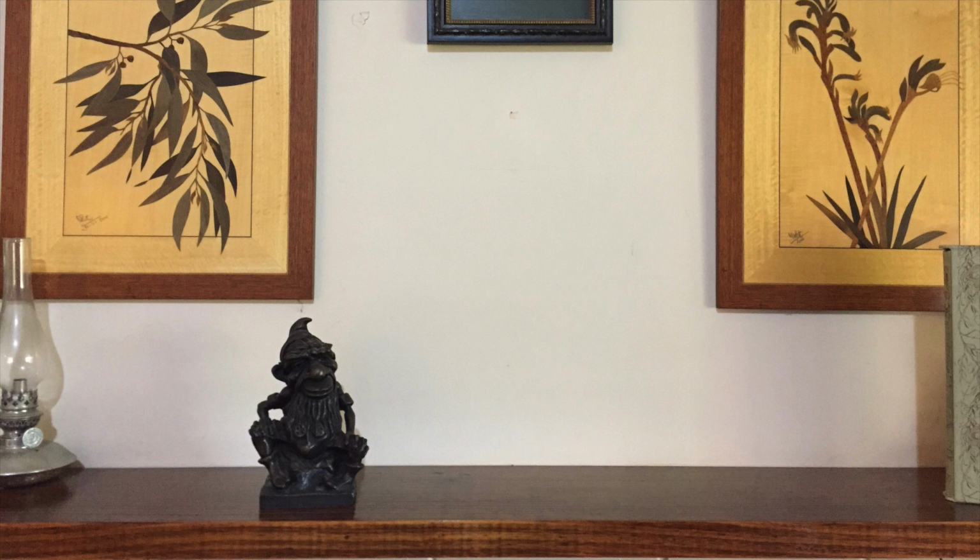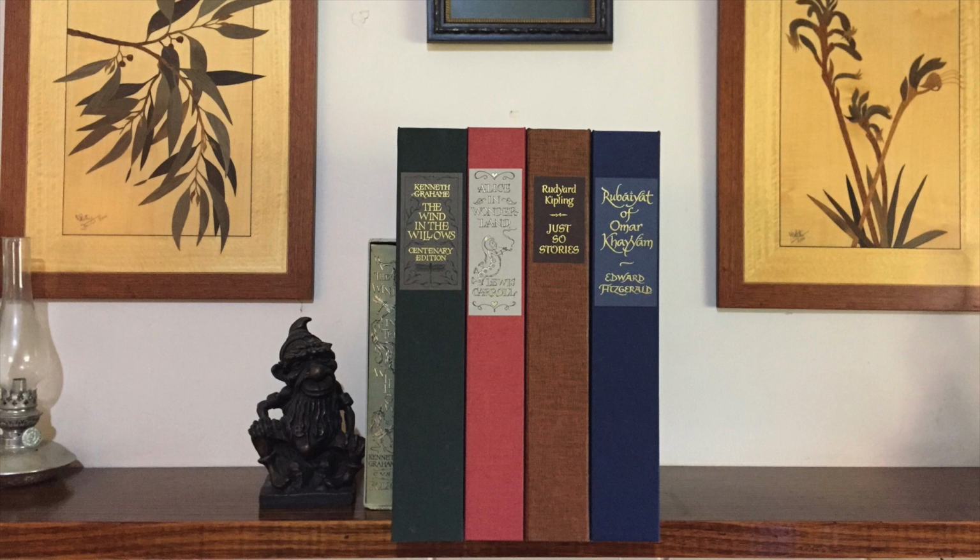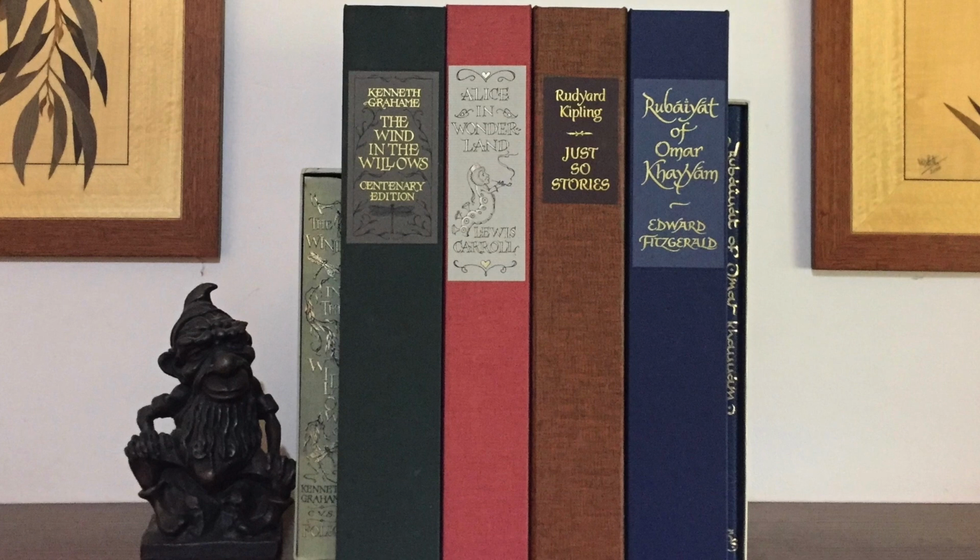The first to be released in the series was the limited edition of the classic children's story Wind in the Willows by Kenneth Grahame, illustrated by Charles Van Sandwyk in 2008. Three years prior to this, a non-limited edition had been released, and you can see in the picture the size difference as I have the standard Folio books on either side of the limited editions.